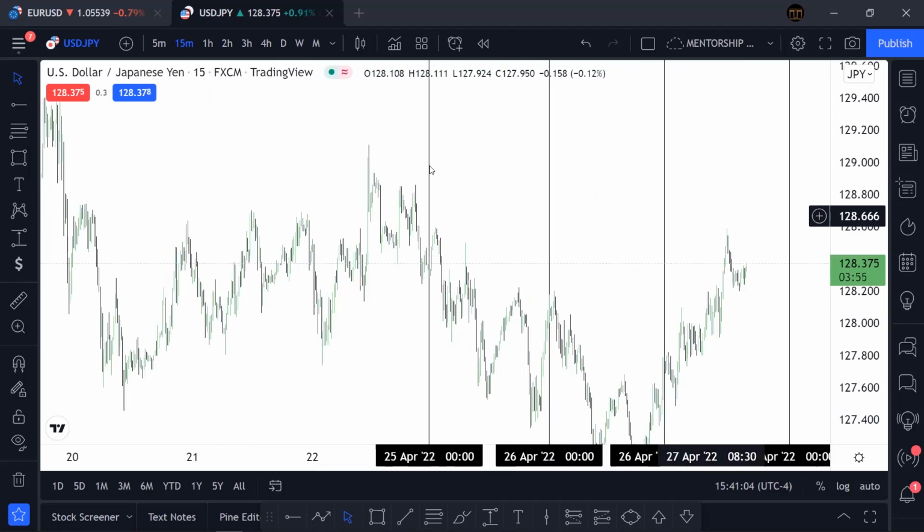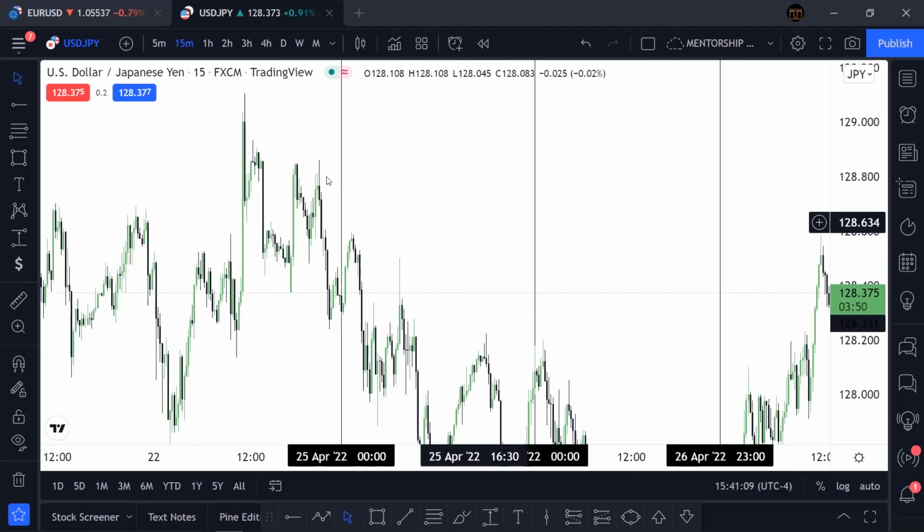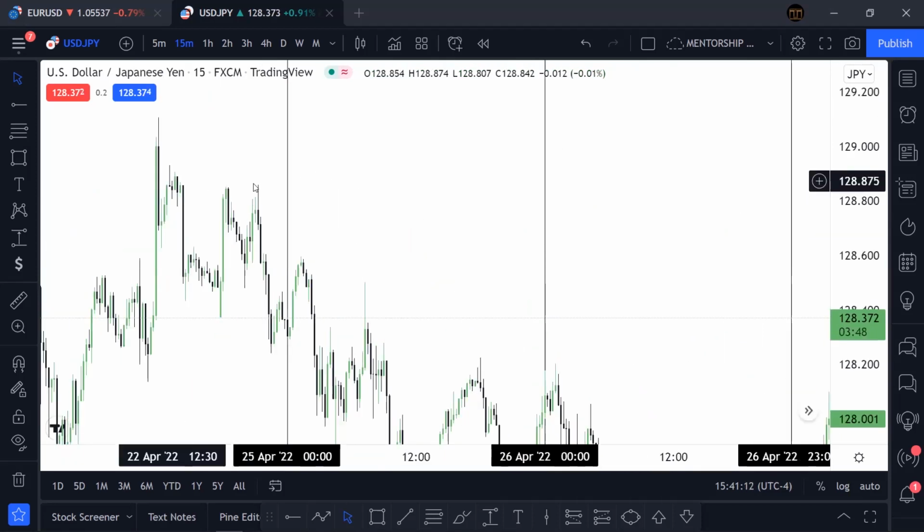Where do I want to see price trade to? Well, I want to see price at least trade above these highs here. Okay, you see these highs? What do we have here? Relatively equal highs. I want to see at least price trade above these highs.